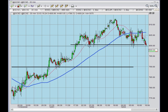I'm not here to pick tops. I'm not here to pick bottoms. But this level of 800 needs to hold. If not, another level is the 790 level. So just watch your levels and have fun with your charts.